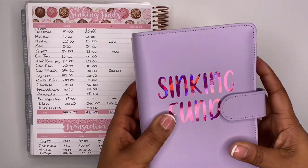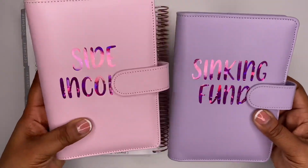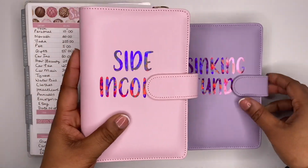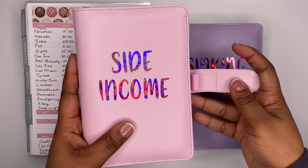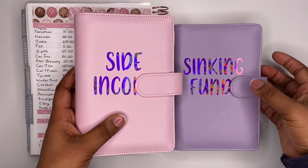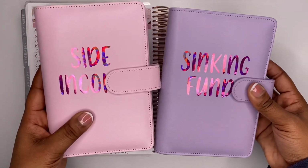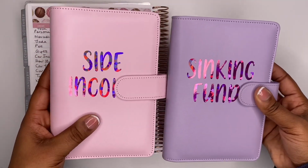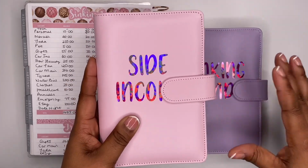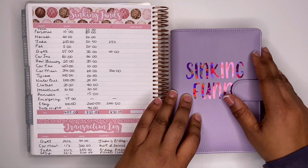As you can see, I've got my two folders with me. This is a brand new folder, my new side income binder, and I've already put its label on there, and I changed the colour that I had on my old sinking fund folder as well. So these two are like twins now, just different colours, but I'll put this one to one side for now and we'll focus on doing my sinking fund binder first of all.